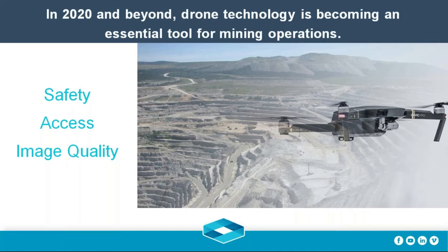The other thing is the image quality that a drone can give you now from areas that would otherwise be inaccessible is better and better as the technology gets. In 2014, I think it was, the first drones came out into the market that came with inbuilt cameras. I remember we were flying them around and just taking still shots of the pit. In the last 6 years, we can now take very, very high resolution images and stitch them together and build models, as I'll show you in the next few slides.